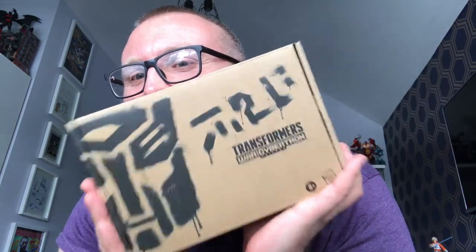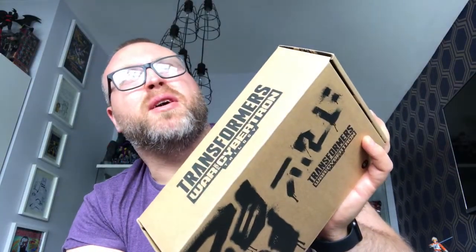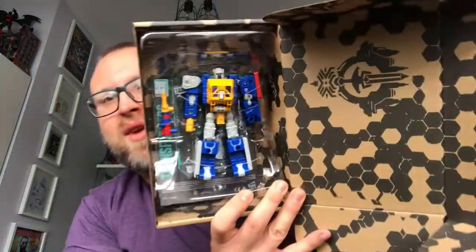Generation Select War for Cybertron Trilogy. Now, I've only owned one of these before, and it was Nightbird, and I sold it not so long after having it, actually. Awful figure. I always talk about that mould, but it's probably the best version of that mould, but it's an awful mould. Anyway, this one is Grease Pit.